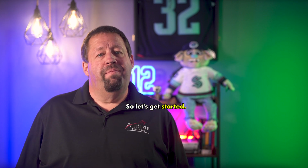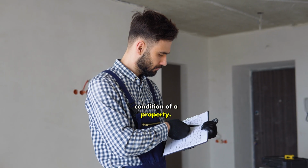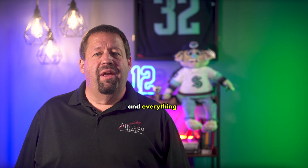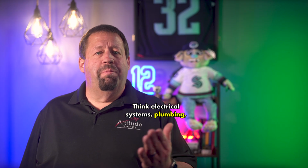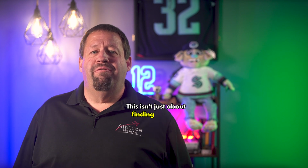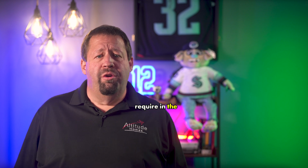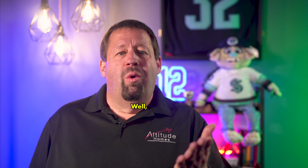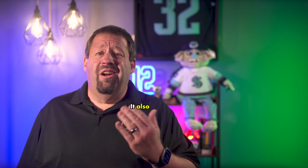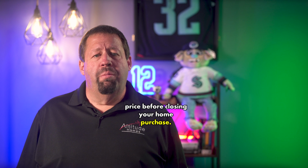So let's get started. A home inspection is a thorough examination of the physical condition of a property. An inspector looks at everything from the roof to the foundation and everything in between. Think electrical systems, plumbing, HVAC, the roof, and more. This isn't just about finding defects. It's also about understanding the maintenance the home will require in the future. Why is this important? Well, a detailed inspection can save you from expensive surprises down the road. It also gives you leverage to negotiate repairs or a better price before closing your home purchase.